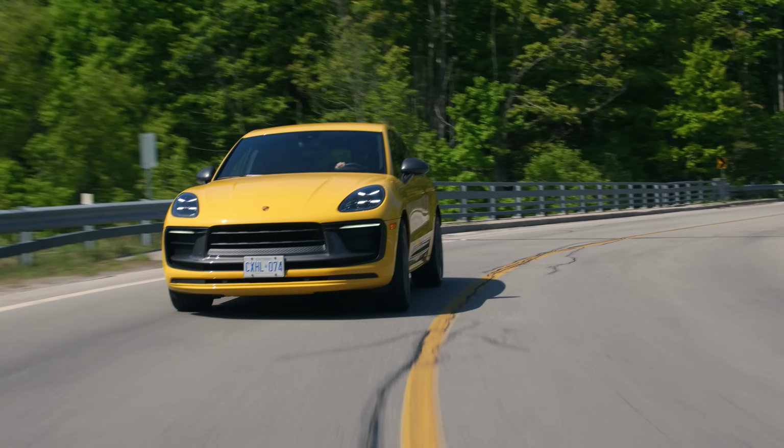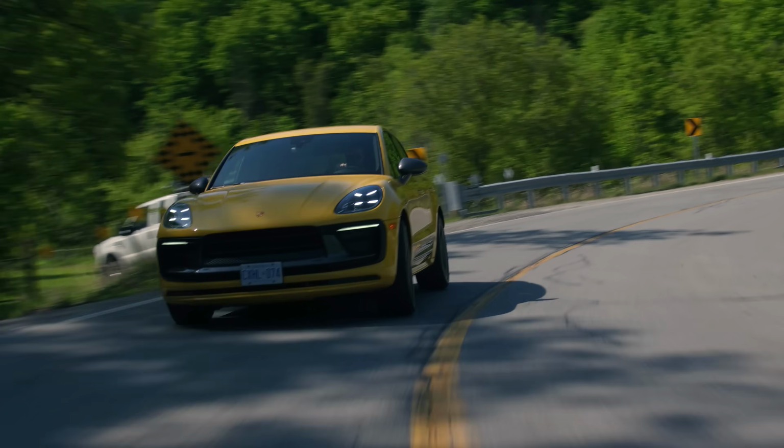I think it'd be a great beginner Porsche for somebody, right? Oh, for sure. If you're coming from a BMW or Mercedes or Audi. Acura. Yeah, Acura for sure. Yeah, I think this is a step up from an Acura or a Lexus.